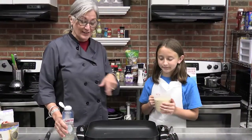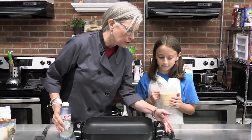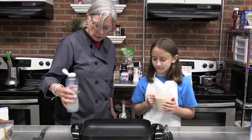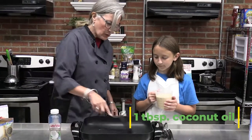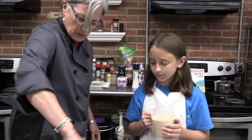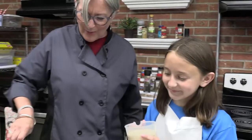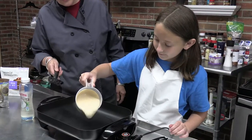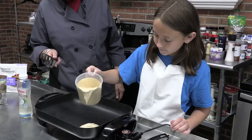All right, we have our skillet. It's warm, but I'm gonna turn it up just a little bit. And I'm gonna put in about a tablespoon of coconut oil. I like coconut oil because it's a little lighter oil. It can be a high heat, so you can get your skillet really hot. And Taylor's gonna pour in our batter. Oh, look how thick it is. It's beautiful. That good? Yeah, that's a good size.